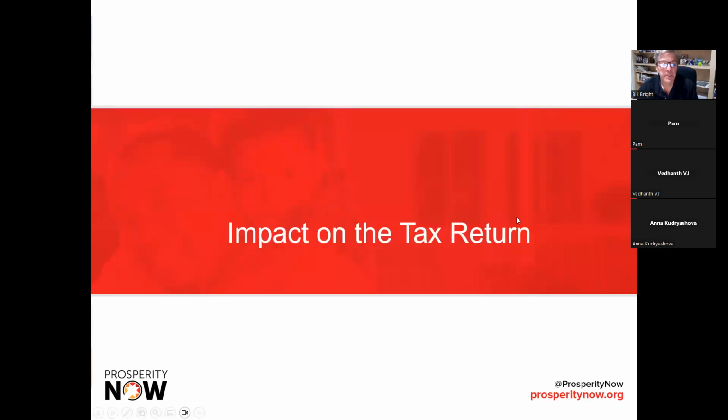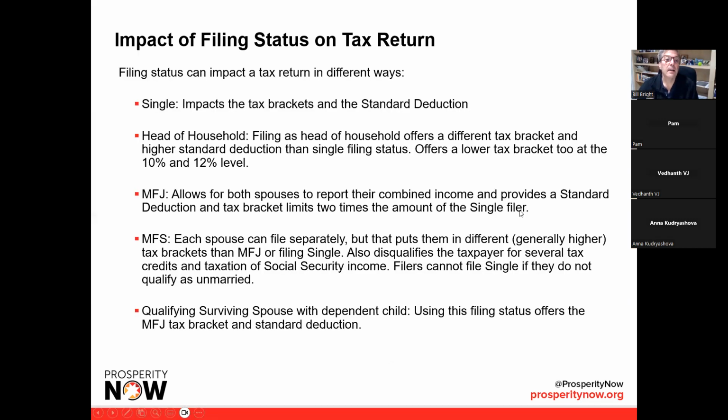Okay, the impact on the tax return. Again, filing status can impact the tax return in a number of different ways. Single, again, drives tax brackets and the standard deduction. For head of household, if you file as head of household, you get a different tax bracket and a higher standard deduction than the single filing status. It also offers a lower tax bracket at both the 10 and the 12% level. Jointly allows for both spouses to report their combined income and provides a standard deduction and tax bracket limit 2 times the amount of a single filer.